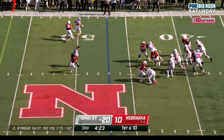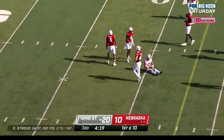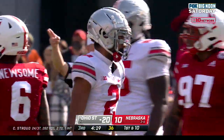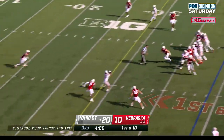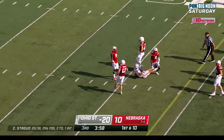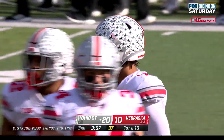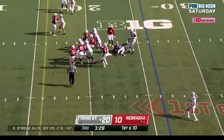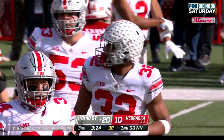Stroud steps up in the pocket, over the middle, and caught for first down. Chris Olave, Newsom with the tackle. 14-yard gain. It's first down and 10. Underneath, Smith and Jigba. First down. Newsom again. Remember, C.J. Stroud is a redshirt freshman. Two California quarterbacks going at it.